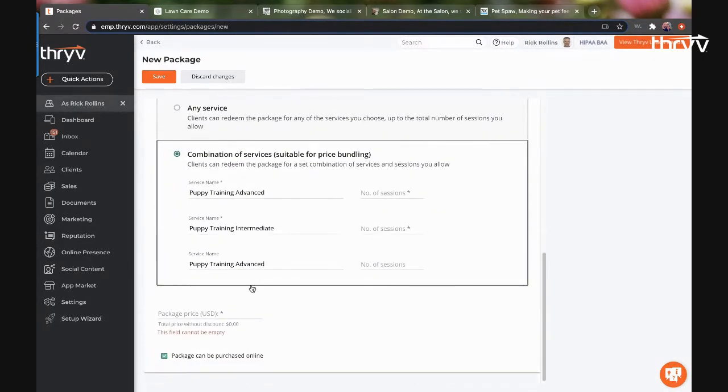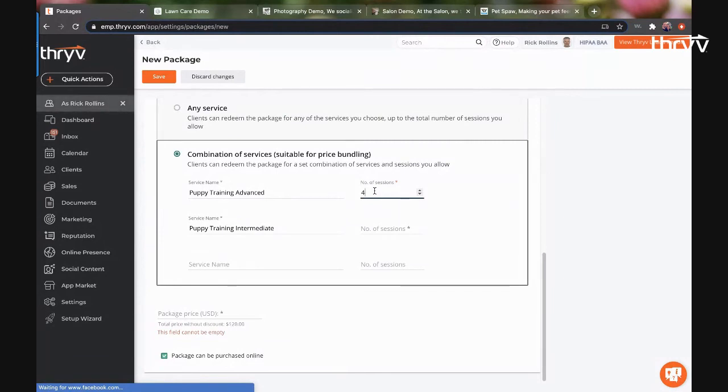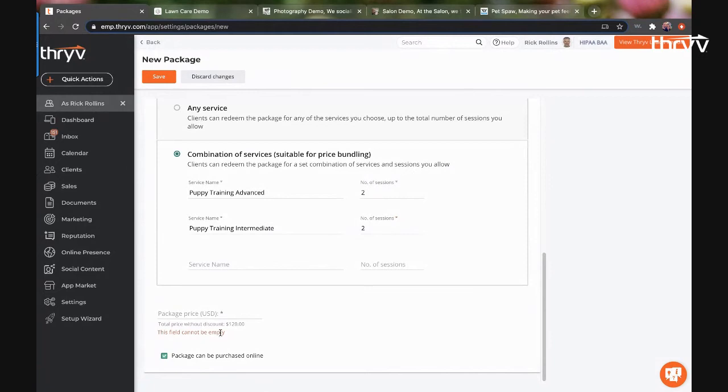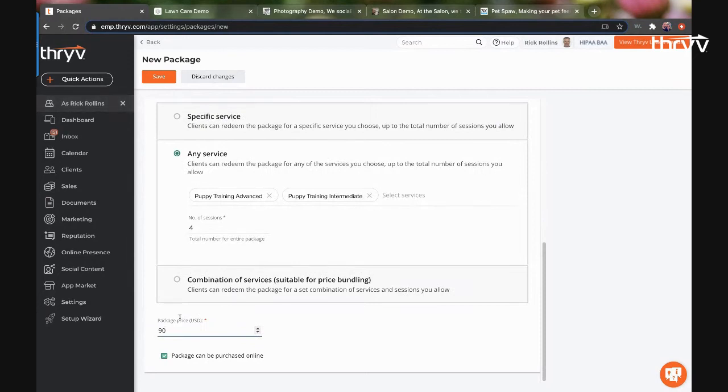There we go. So when I put it into a combination of services, see if I were to do 2 here, 2 here, and the price, it'll say the total price would be $120, and then that gives you a good gauge to go and set the discount. But again, for any service, it doesn't set that price for you. So I know those are both $30 a piece, and I'm going to give them a free session.